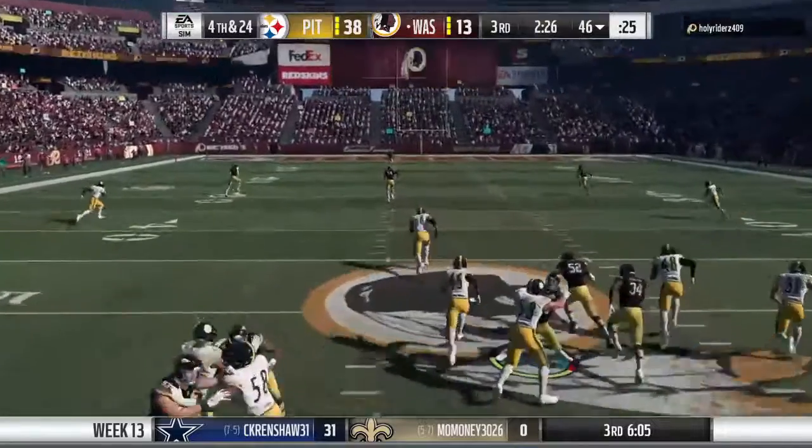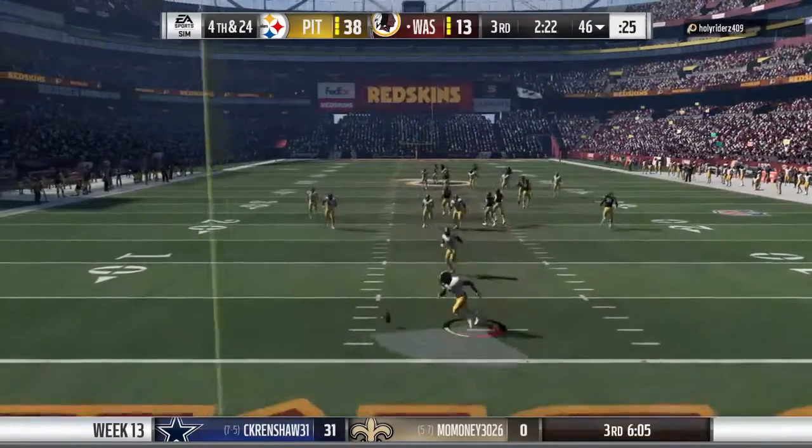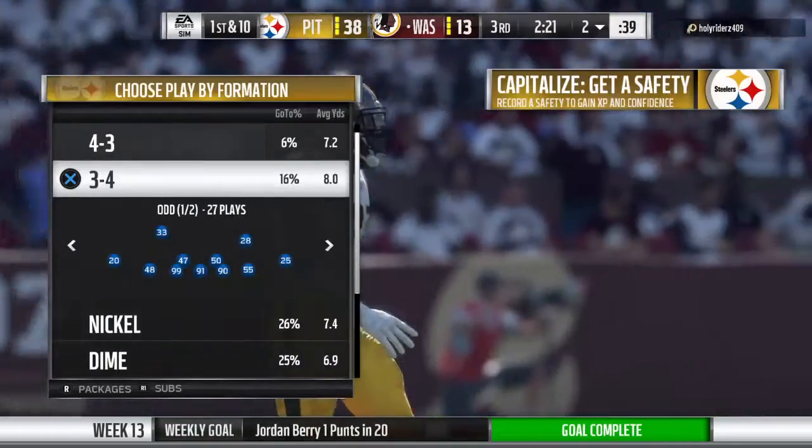He punted 5 times in the win last week as this one's away. Oh, and what a play on special teams here. This is going to be down inside the 5, all the way down at the 2-yard line.